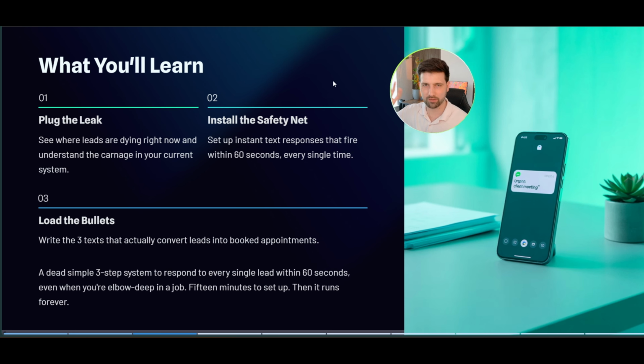I touched that, or other consultant bollocks. This is dead simple and you can do it in 3 steps. First, we're going to plug the leak. You need to see where the leads are dying right now and understand the carnage in your current system. Now, I know these steps are pretty basic, but I'm going to go into more detail in the next slides.